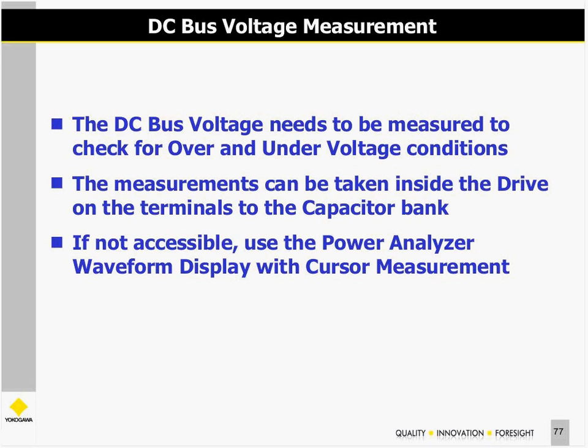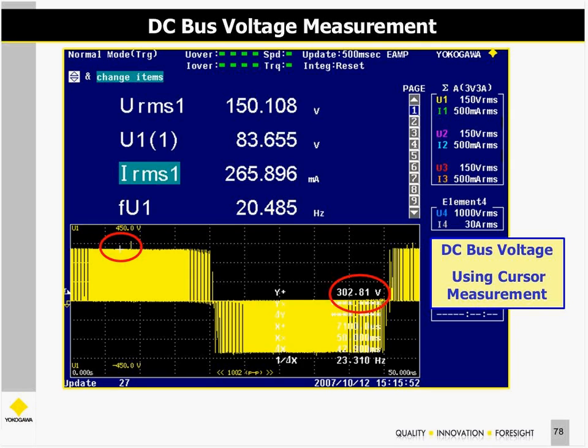Sometimes we may want to see what that DC bus is on our PWM, and we may not be able to get into the actual drive to measure that. So one of the ways that we can do it a little bit differently is to go back and display the waveform. And here's our PWM waveform. We can expand that out so we can get an idea of this top value here.